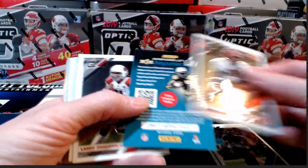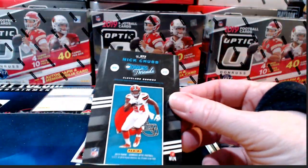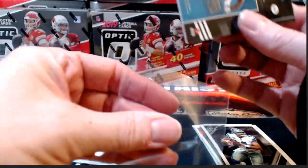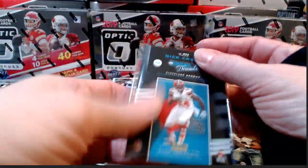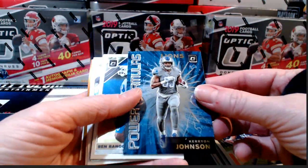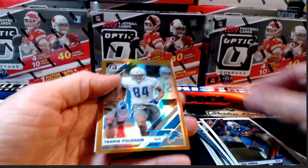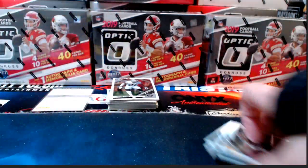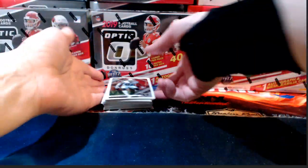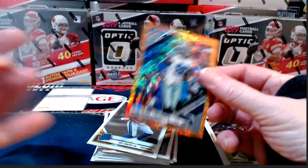The Panthers. And this is a relic for Nick Chubb and the Browns. I believe, guys, that's a bookend relic for Chubb. I'm pretty sure that it is. Power Formula, Kerryon Johnson. A bronze Travis Fulgham for the Lions. Numbered to 79, DeMarcus Lawrence and the Cowboys.